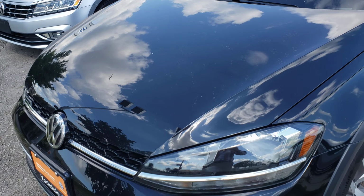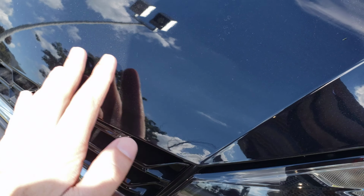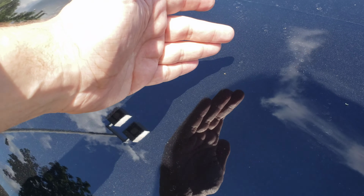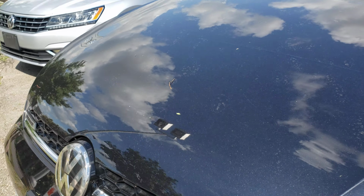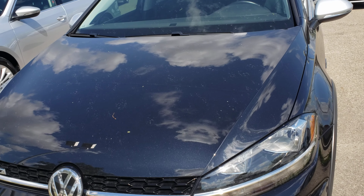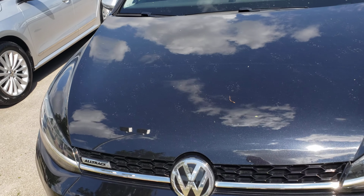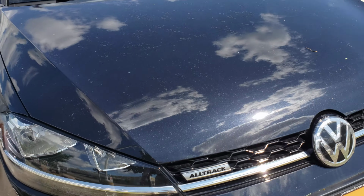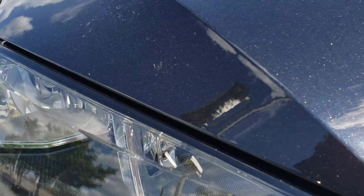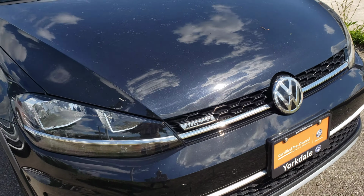Let's start with the pros and cons. So I'm going to go with the pros now, and look here. This side of the vehicle, from here to here, will be protected nicely. So if that's the area of the hood that takes a lot of beating, this is a nice investment. And if you look over here, I cannot find even one tiny stone chip. So it's done fairly okay for what it is.